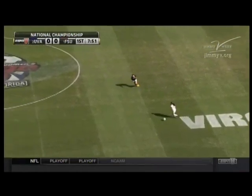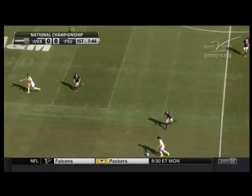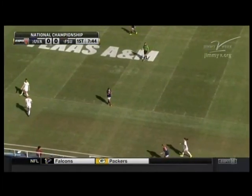Been a bit of an ebb and flow here today. The ebb and the flow right now to Florida State.